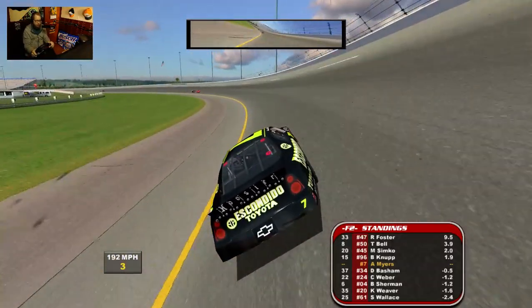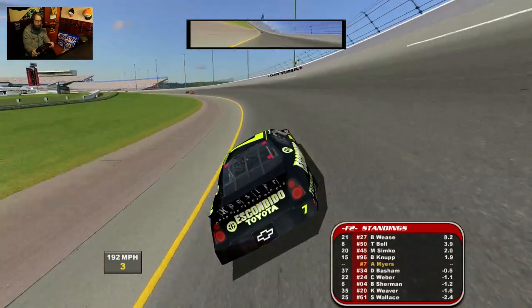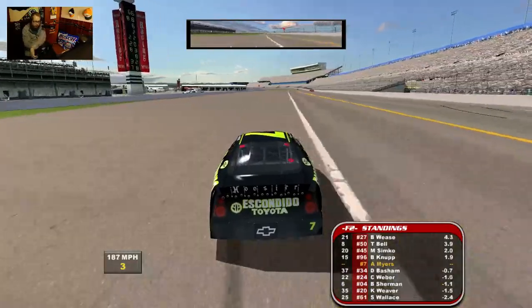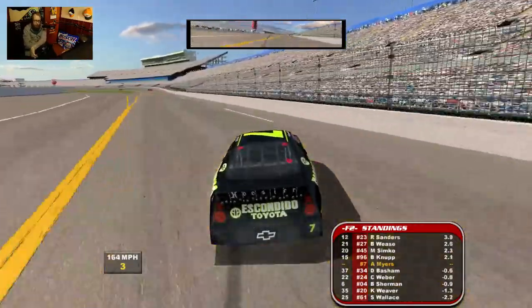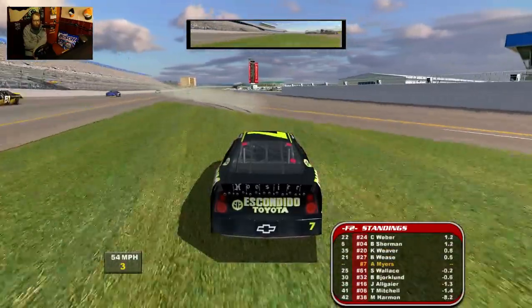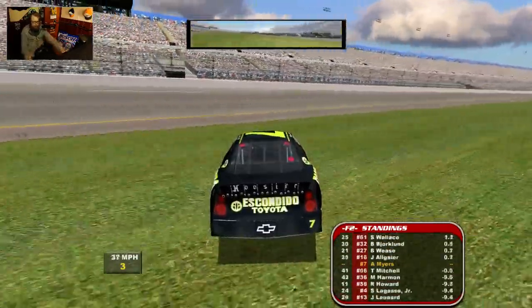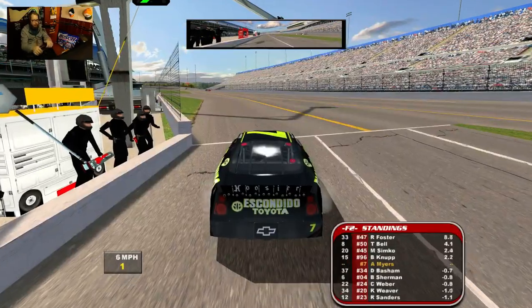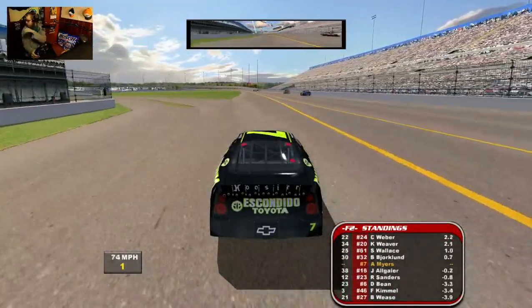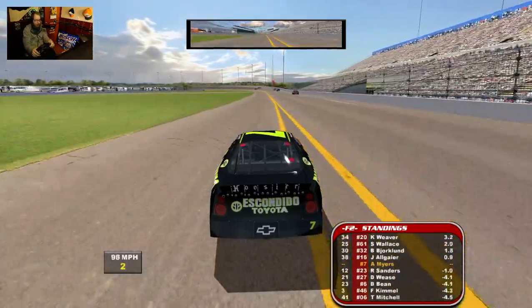I guess I'm just doing this one all by myself. No AI cars by me this time. I'm just going to turn. Step off the gas. The stream's going downhill quickly. My attempts are getting worse and worse.